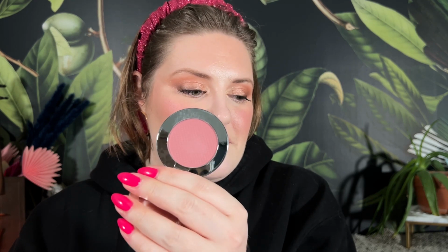We'll do a Barbie-inspired look for the movie. How about that? And then Currant Mood is a beautiful shade. I will pick this up and use it very often. I love their powder formula. It's just the colors they got to get right, and they got these colors right.